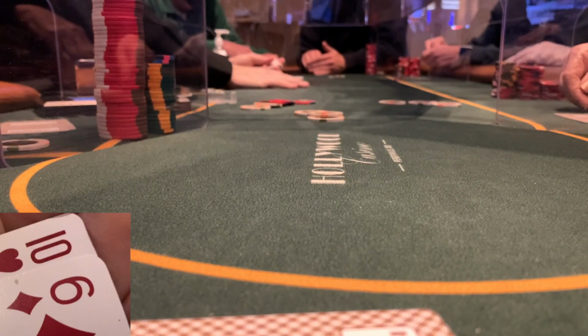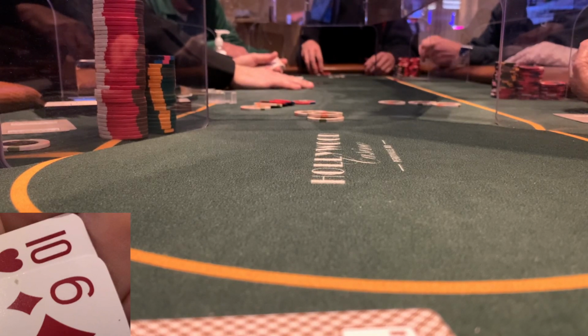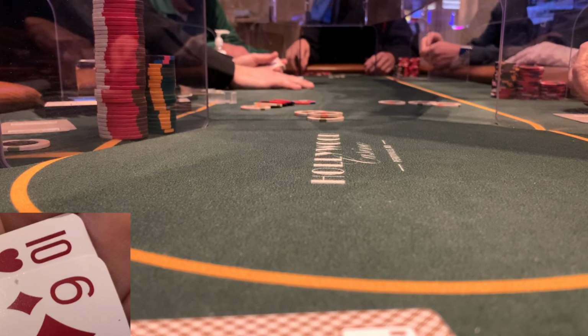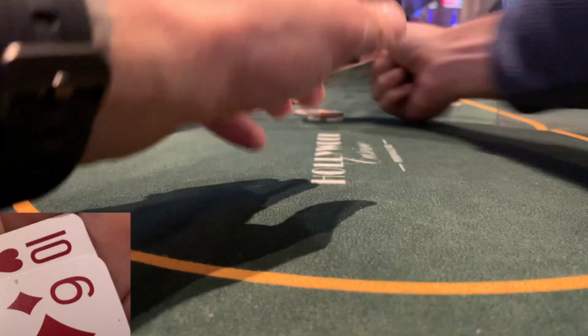I limp 10-6 offsuit. Dr. Straight Chips makes a raise, and Bobby makes a 3-bet, and I have an easy fold. As you can see, I'm doing a fair bit of limp folding in this episode, as most of the preflop raises are coming to my left, so that's just part of the strategy that I have to employ here.